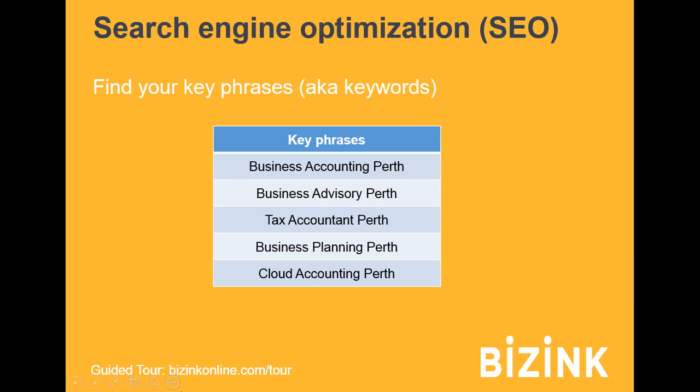Okay. So the first thing we want to do is actually come up with some keywords, key phrases. Basically, if somebody were to type this into Google, you want your website to appear. So sit there and think about the services you offer, the types of customers you want, and what they're likely to type in. Now here are just 5 of the ones that I personally chose for our firm. Business Accounting Perth, Business Advisory Perth, Tax Accountants Perth, Business Planning Perth, and Cloud Accounting Perth.